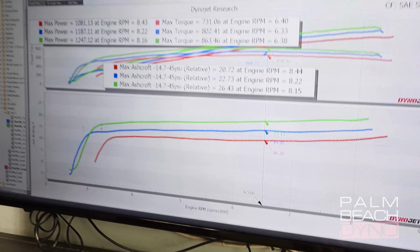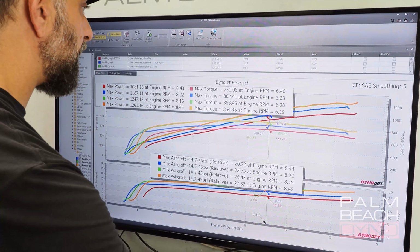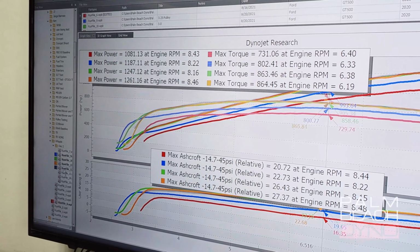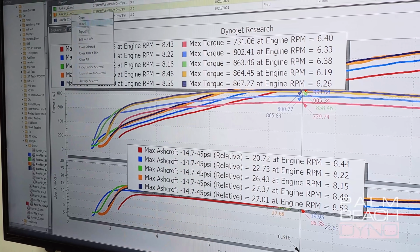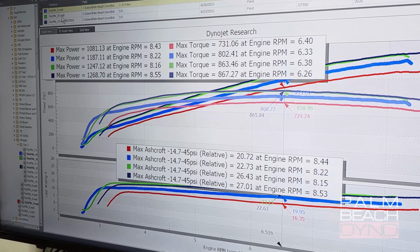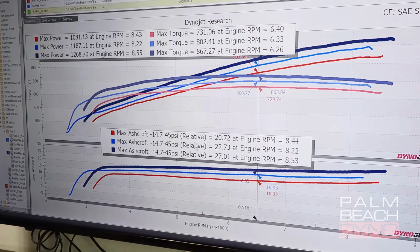So after that, we went ahead and made another pull after some changes, mostly to higher RPM, and we made 1261, and then our best pull was 1268 and 867. So let me get rid of the other ones real quick, and we'll look at the 3 different pulleys we have mapped out here. All right, there we go.